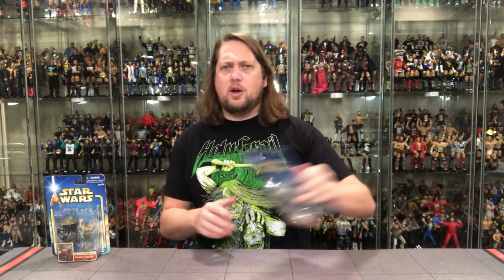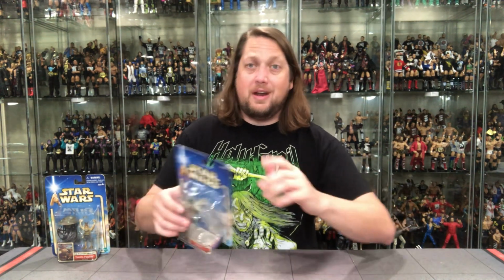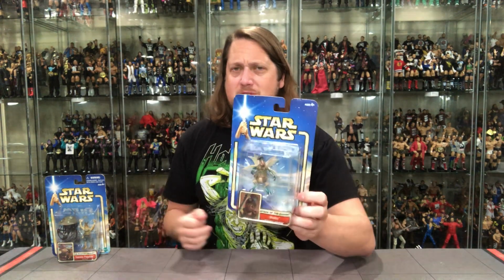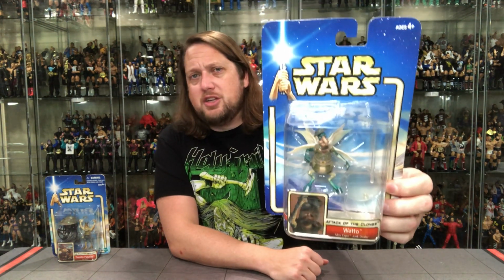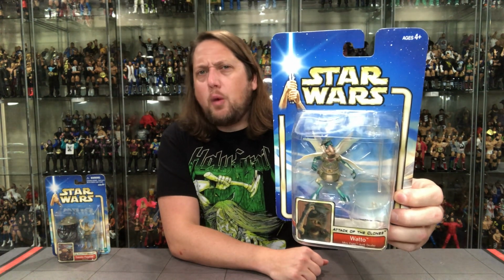But let's start with Watto, since he's the most well-known, the one at least I remember the most. I remember this old pod racer out there, but I never in a million years would have been able to remember his name or pronounce his name, and some things never do change. But there's Watto in the package there, looking only like a Watto could look.